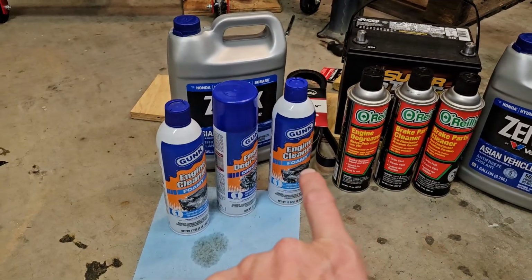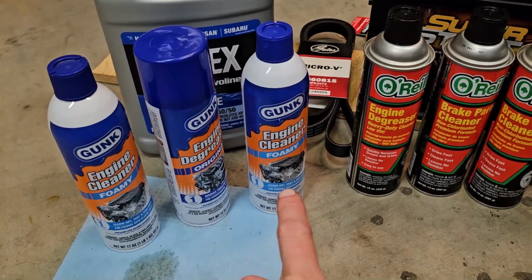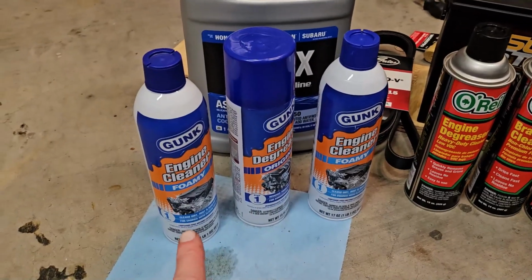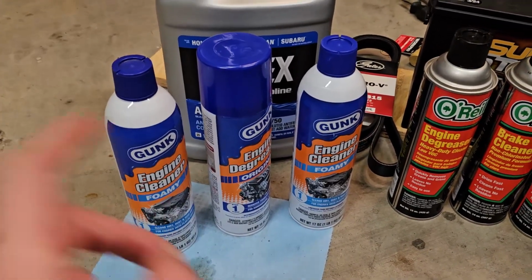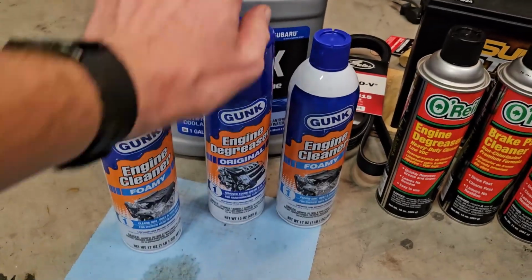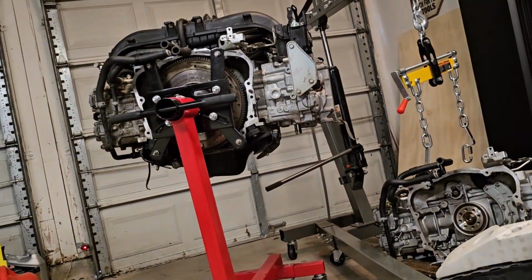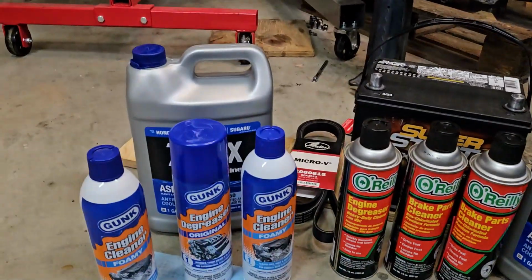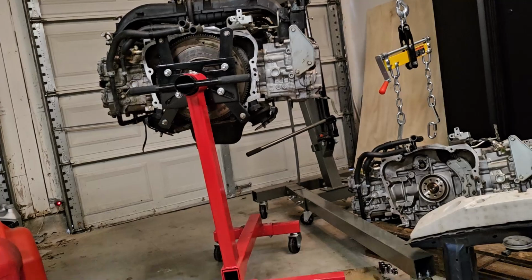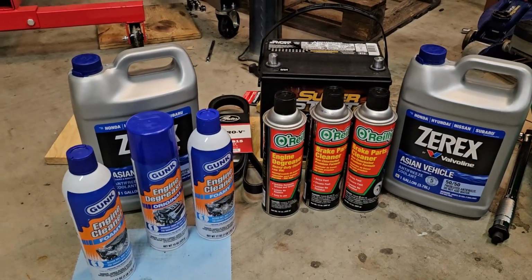Then we got engine cleaner here that my buddy dropped off, who I bought the engine from. I don't know if that's going to be enough for that and the engine bay, so I bought a second one. If I don't need it, I'll use it on a truck. This is also another engine degreaser. I think I'm going to start with this because there's a lot of oil from his oil cooler exploding. So we're going to try that out. Next step, roll this guy outside, pop the hood, get the hose out, and we're going to start cleaning.